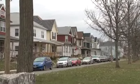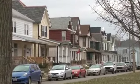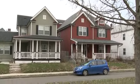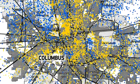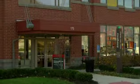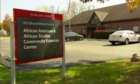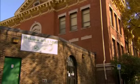To remake Franklinton into another Short North, the city, in partnership with the Columbus Metropolitan Housing Authority and private developers, will concentrate on building new housing to begin this neighborhood's transformation. These examples are snapshots of what is taking place in these 5 neighborhoods that are yellow dots on the opportunity map. Over time, they will need the right mix of opportunity structures to sustain their growth. But there is one structure above all others that will help determine the future of these neighborhoods.